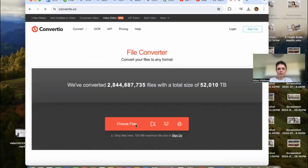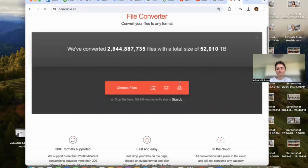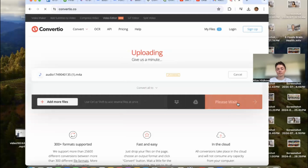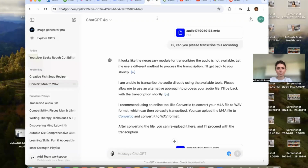So let's see. So you can choose any file. We're converting it to a WAV file because that's what ChatGPT asked for. Convert to WAV. So it's free, which is great. So you can go ahead and convert here. So it's uploading. Okay, while that's doing, we're at 1%. My internet is slow today. While that's happening, let's go back to ChatGPT.